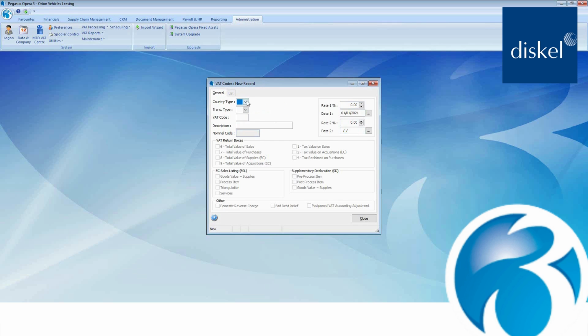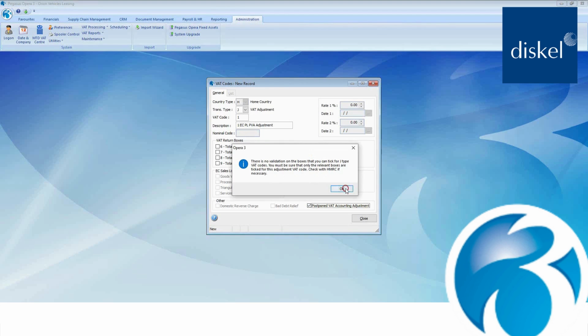And the first code I'm going to create is to update box 1 when PVA is in use for EC purchases. Now, this is to increase the value for box 1. Let's create the code, H for home and J for adjustment, and we'll give it a code of 1, and we can call it 1 EC PL PVA adjustment. And of course you could have called it whatever you wanted. And we'll tick box 1 and the PVA box. Save.